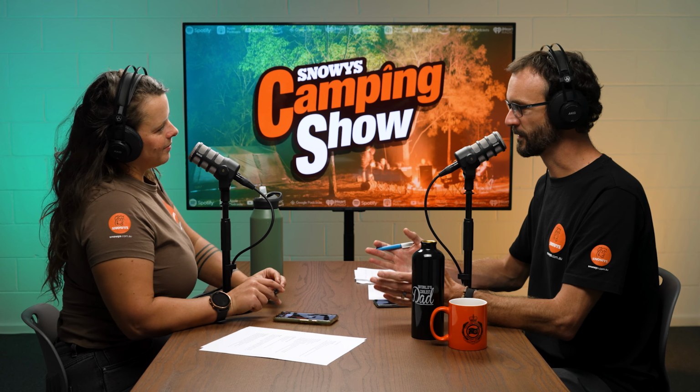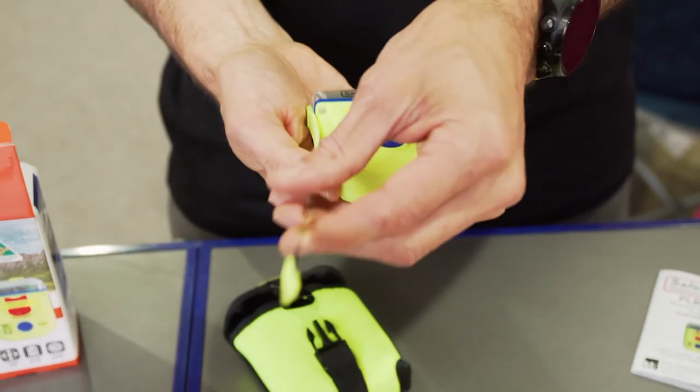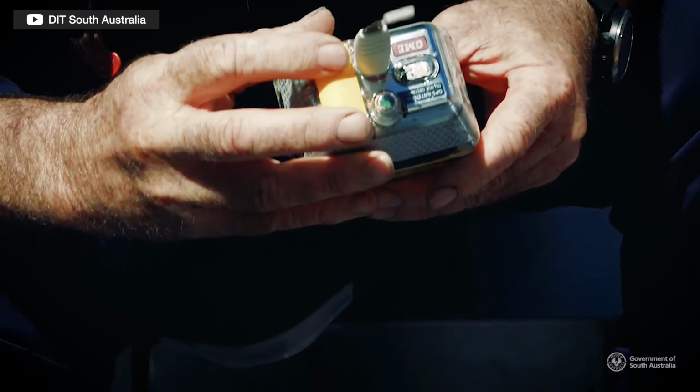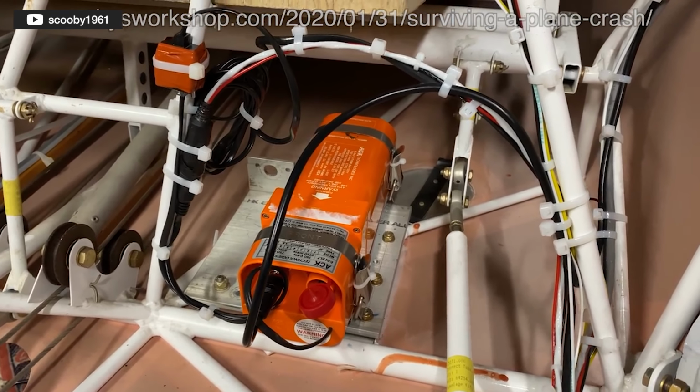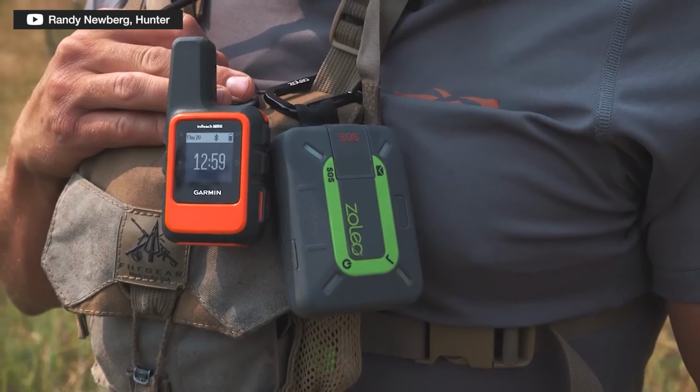Today we're talking about a bit more of a technical topic: PLB comparisons, covering off on a few of the differences. Personal Locator Beacon. It's sort of a confusing thing, and it's a bit like a first aid kit, isn't it, a PLB?